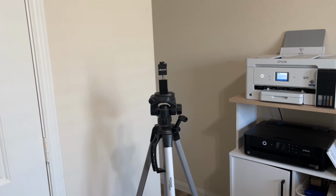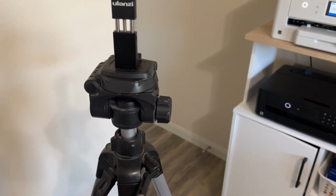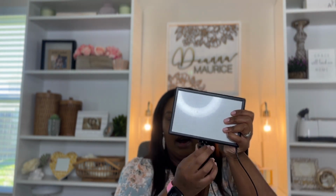Where would I be without my tripod? I just have the basic one from Amazon. It was about $25, and sitting on top of that, I have the Ulanzi phone holder mount. It also has a cold shoe holder thing on top. I believe that's what it's called. Basically, it's a little slot that you can put accessories onto and tighten on so that you can get direct light or put a little mic up there, all of those little things.